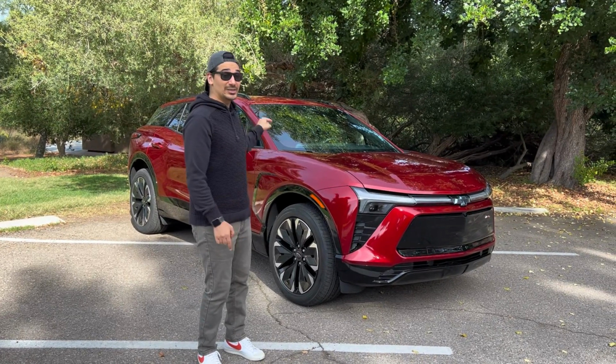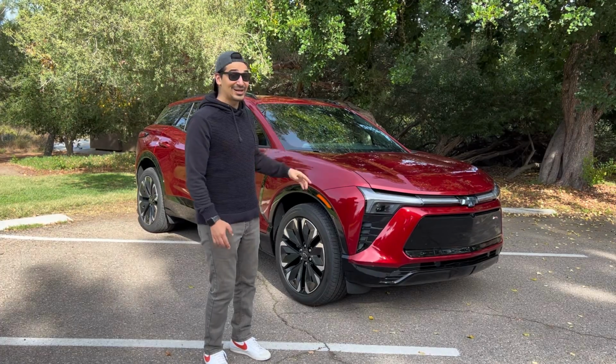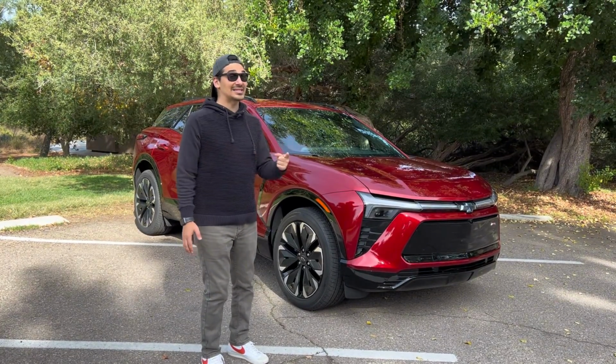This right here is the 2024 Chevy Blazer EV, and in this video, I'm gonna give you guys an outside walk around, an inside tour, and we're gonna find out if you should take this or a Tesla Model Y.